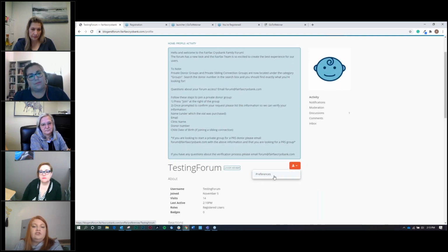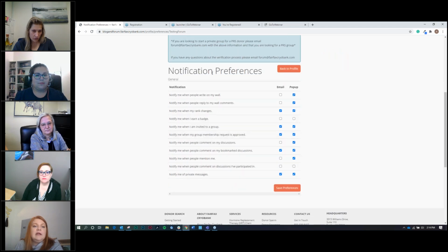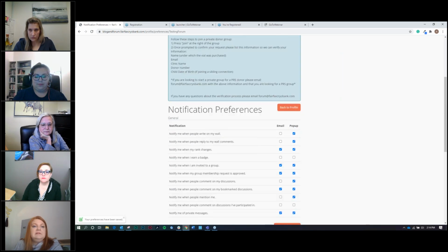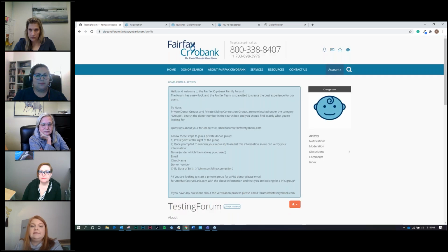Another thing I wanted to show you is these preferences. You can come in here and edit all the notification preferences that you want. If you want to be notified when someone writes on your wall, you can get an email for that, or just a pop-up whenever you're on the forum. After you're done customizing that, you're just going to press Save Preferences, and all of your preferences should be saved. The next thing that we want to go over is reactions.